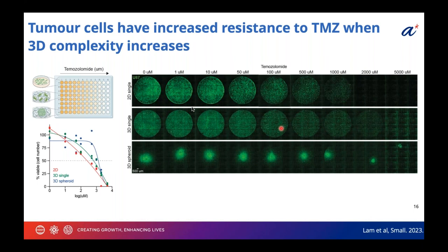And the most resistant were essentially the tumor spheroids, where you needed at least 1,000 micromolar, which is essentially 1 millimolar of temozolomide before you could see some reaction in the cells.